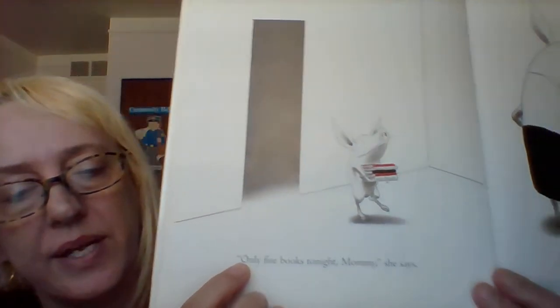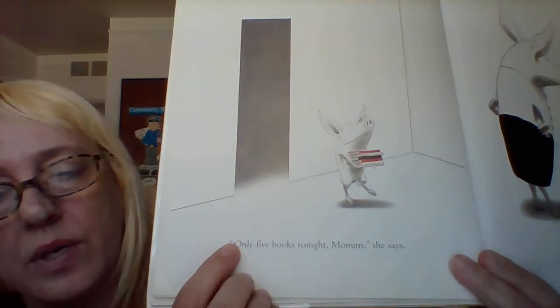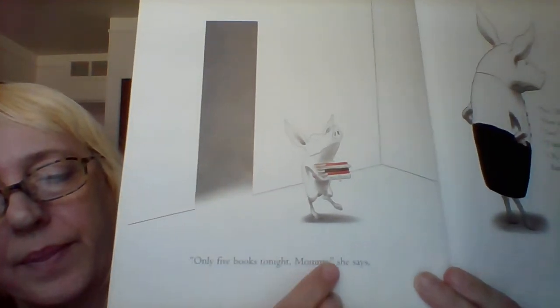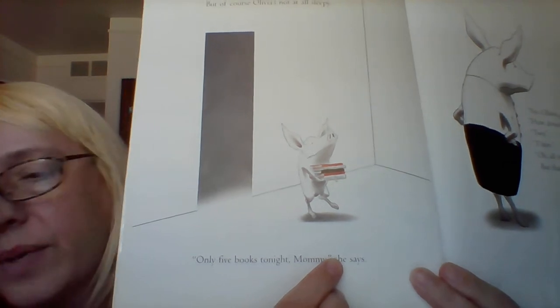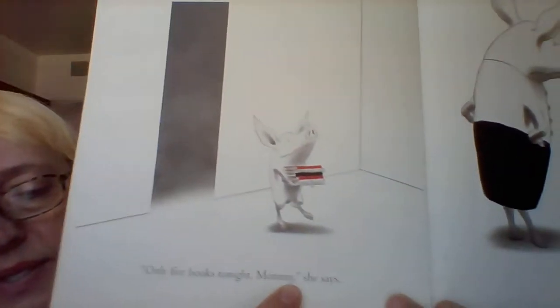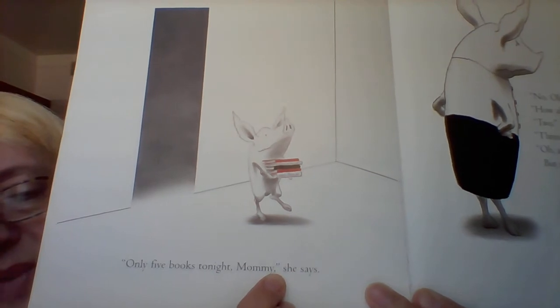Boys and girls, right here somebody is talking. So what punctuation mark is this when somebody is talking? Quotation marks. You were paying attention. And what about this mark right here? A comma. Good job, boys and girls.